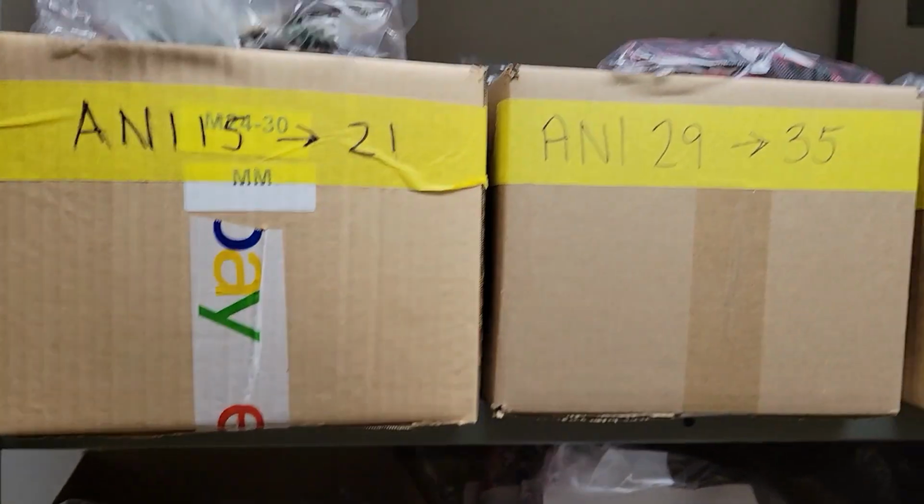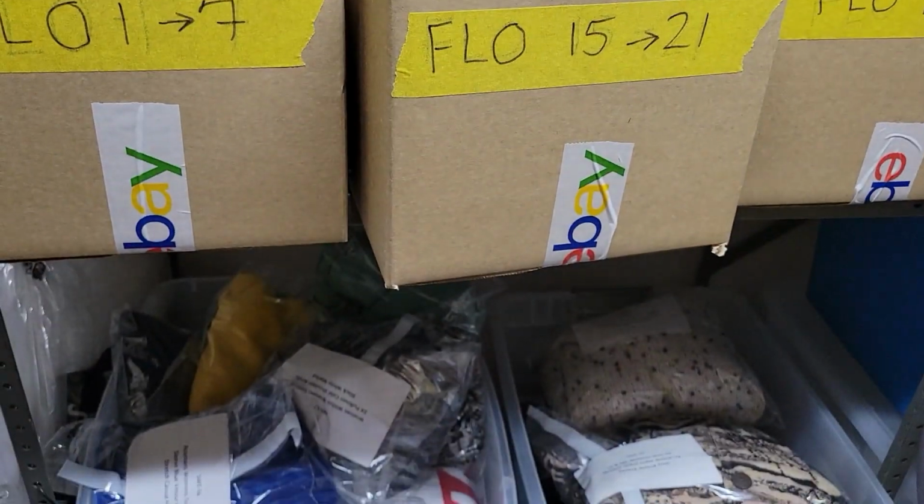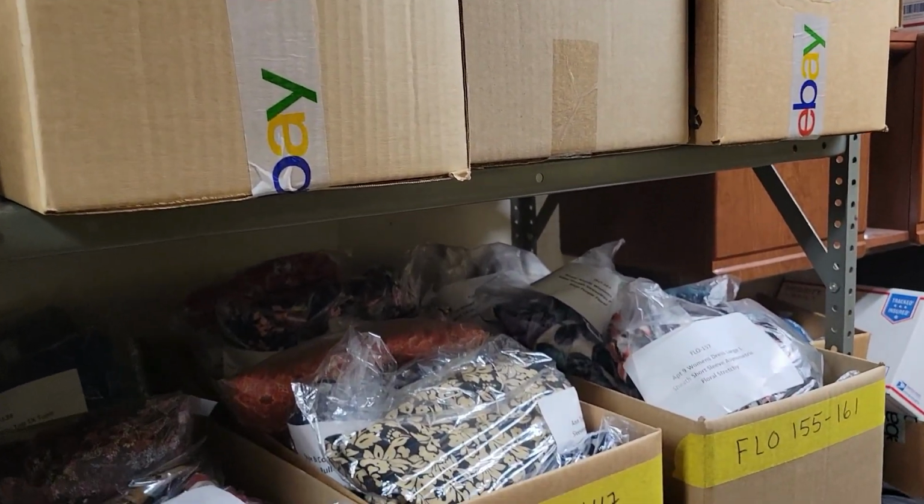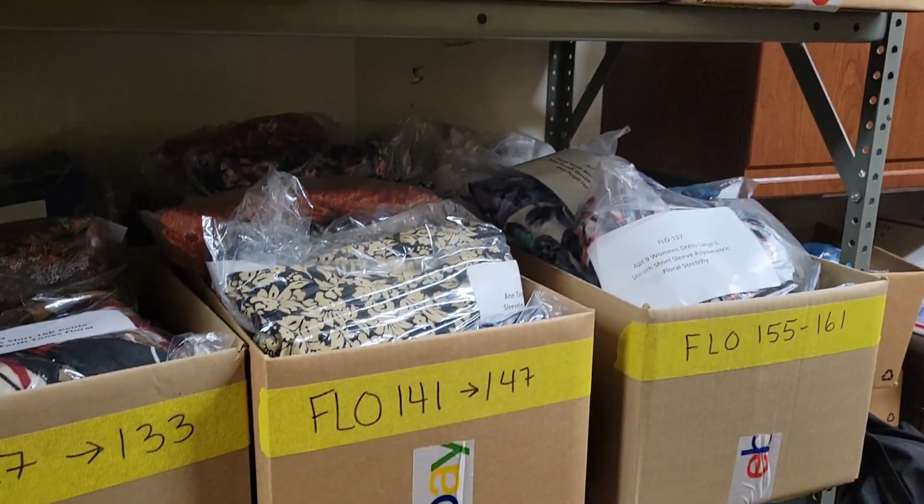All right, then we got animal print, floral. Here's some more sweaters. Floral is the one that I have the most of. Floral, I have over 350 pieces that are floral.